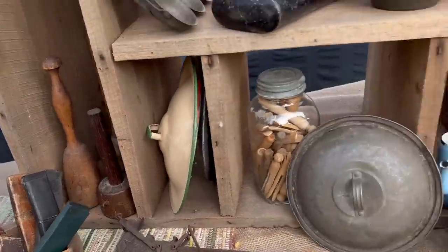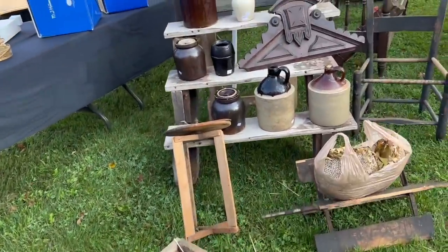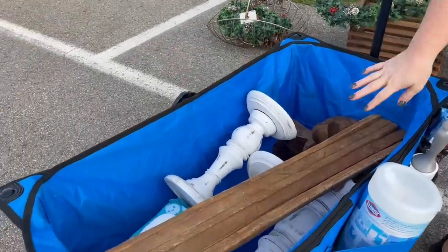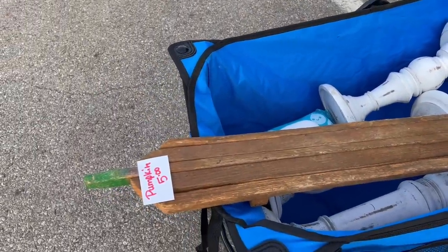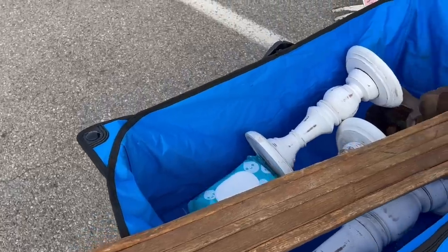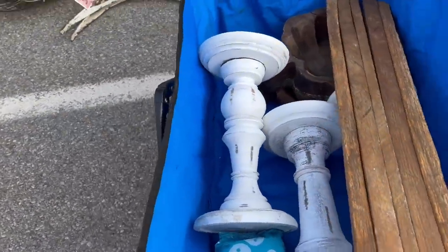So as we were looking through the booth, it wasn't long before we ran into one of the fans of Flea Market Rescue. So I just met April here, and she's going to meet us at the big ice cream cone tomorrow. Yep. And have you got anything yet? Just a couple things. Got a little, this is made out of tobacco sticks. Oh, that is really cool. For $5? Yeah. That's a good score. And it looks like you got some nice candlesticks, too. Yes.